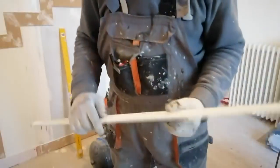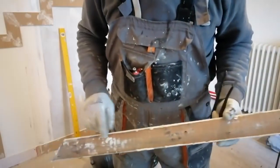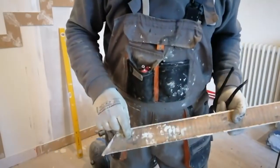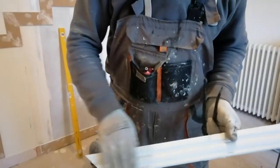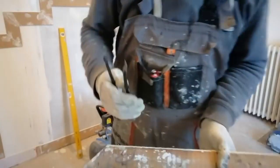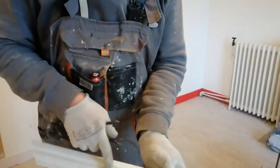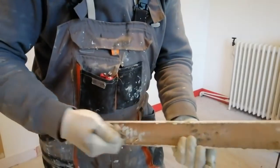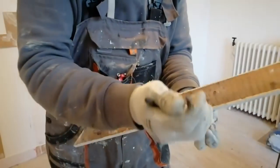Top tip this, if you're reusing old door surrounds for the trim, and this one's got a whole load of nails in. The temptation is to take the nail out by banging the nail through that way and pulling it out, but this side has already been filled. So my tip is to always pull the nail out in the direction that it was being banged in, and that way you don't damage any of the timber on the outside.